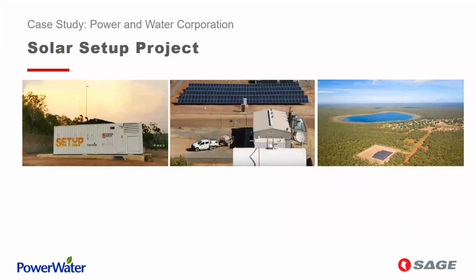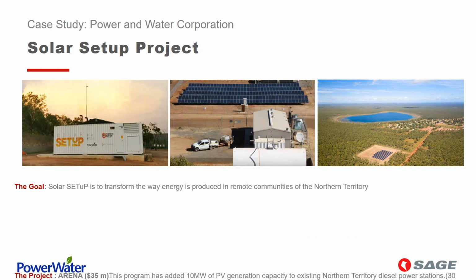The first case study is the Power and Water Corporation Solar Setup Project. In this project, Sage Automation was a system integrator, and the goal of the project was to set up and transform the way energy is produced in remote communities in the Northern Territory. This would be achieved by reducing diesel consumption costs across all remote communities.